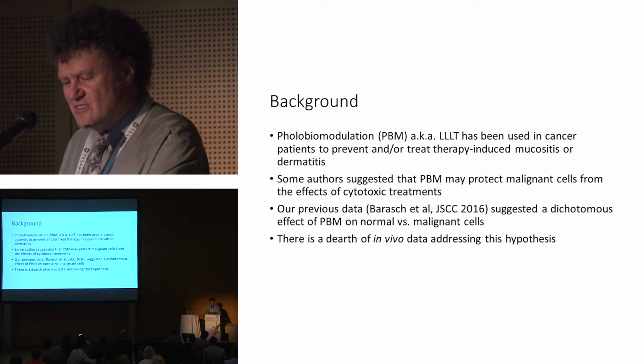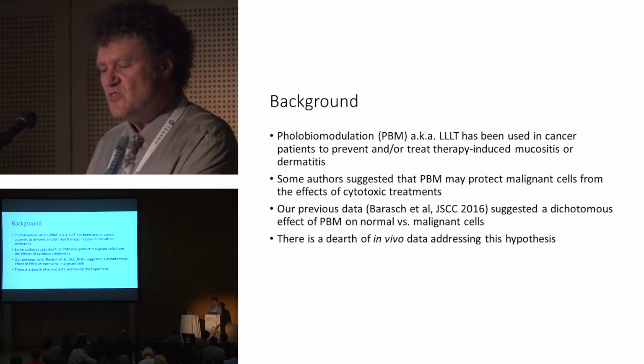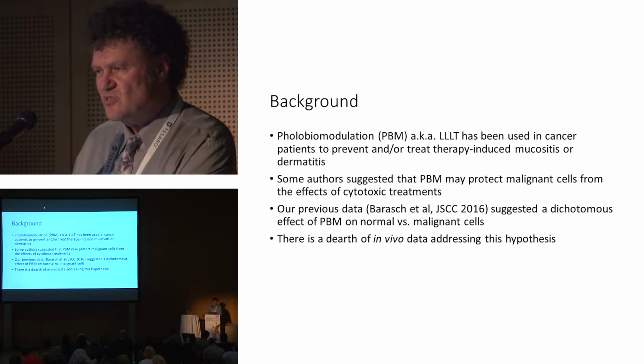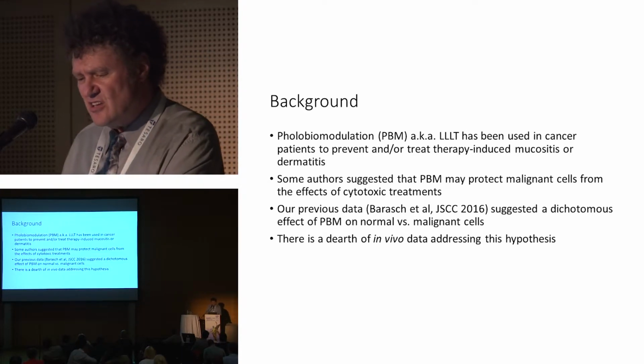There have been some articles, all of them in vitro, that have suggested that photobiomodulation may protect malignant cells from the effect of cytotoxic treatments. That obviously is a concern. You don't want to save the patient from mucositis and let the cancer cells grow, at least not ideally.